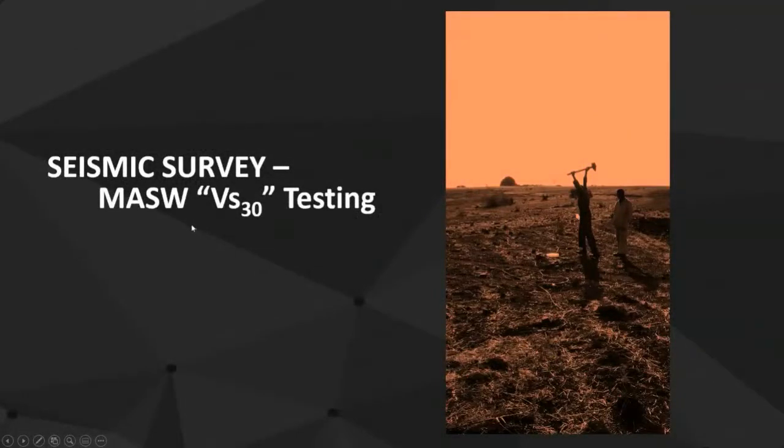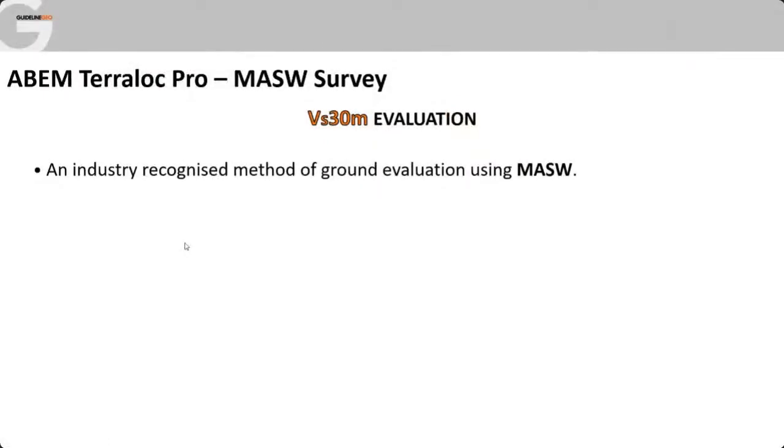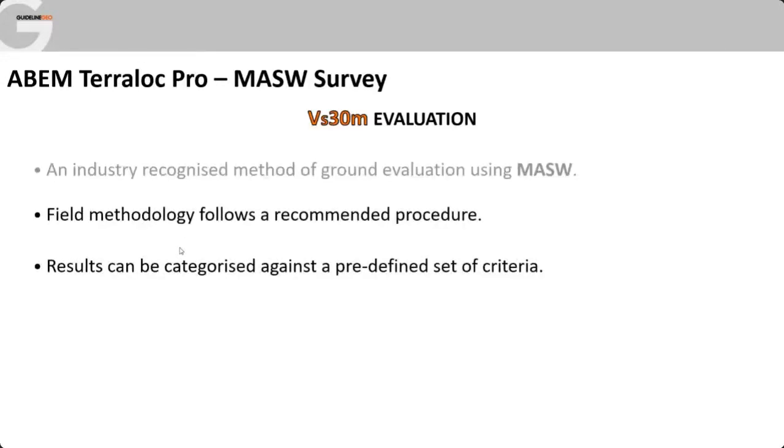And then looking now at MASW, at a surface wave method, I thought I'd look at VS30 because this is a really interesting one in terms of site evaluation for building, because this is a methodology that has been set up in the engineering documentation as a set method. You follow a procedure to get a given result on a site. So because you're following a set procedure, it means that everyone collects the data and processes it in the same way. It means that you can then compare your result against a predefined set of criteria to give you an answer about how stable the ground you're about to build on is.